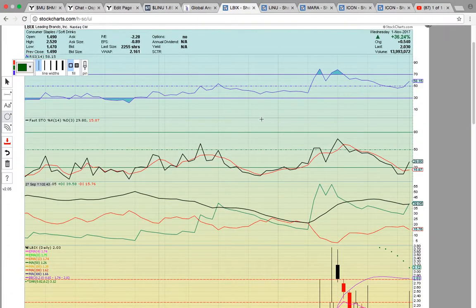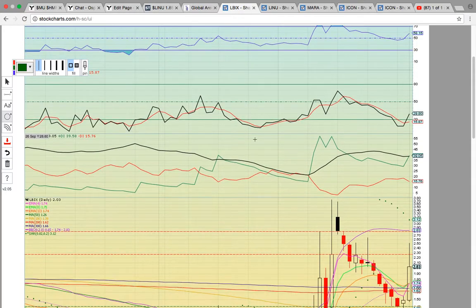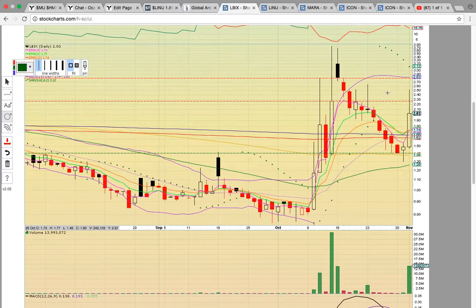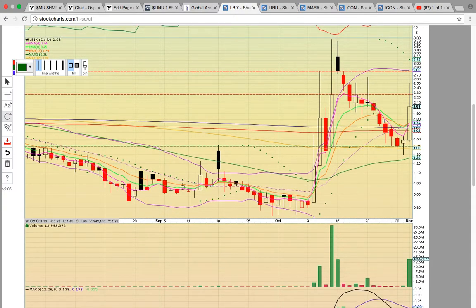Okay, so first up, let's take a look at LBIX. This was a nice follow through today. It had formed a bullish Harami reversal pattern yesterday, following 5 red candles in a row, and so it had this big pullback. It had closed above the upper Bollinger Band here on the 16th, and the candles worked their way back into the bands.